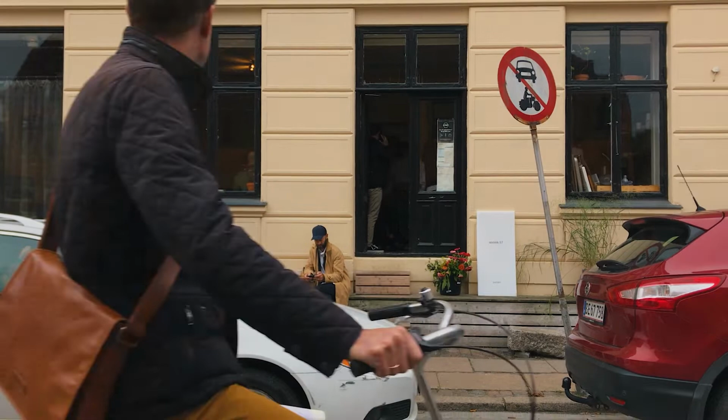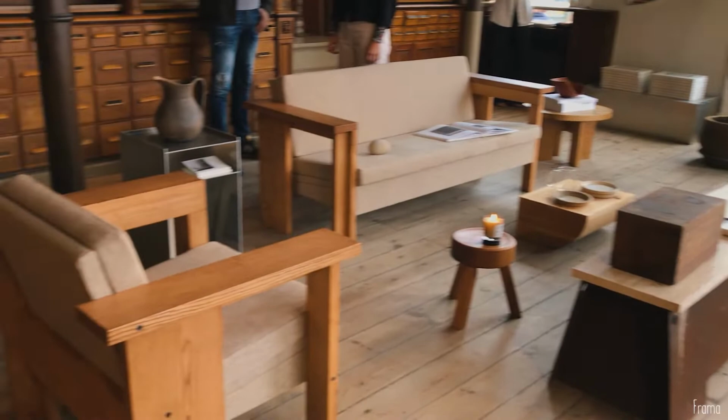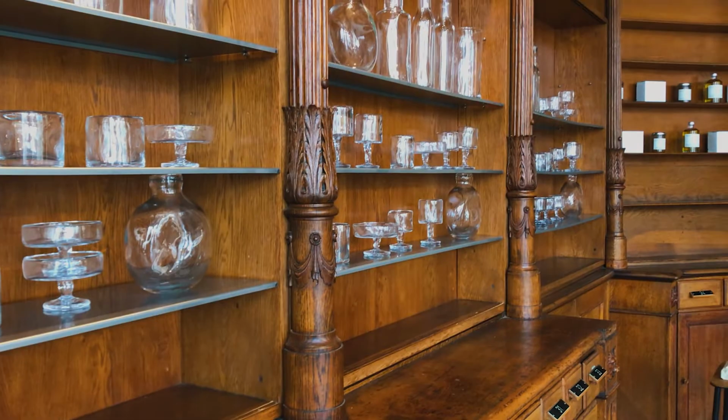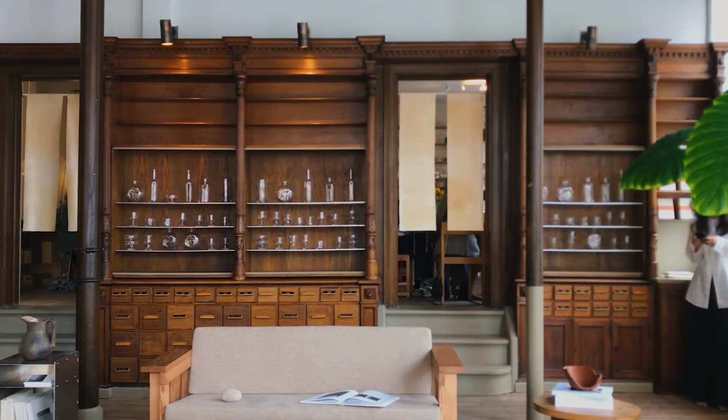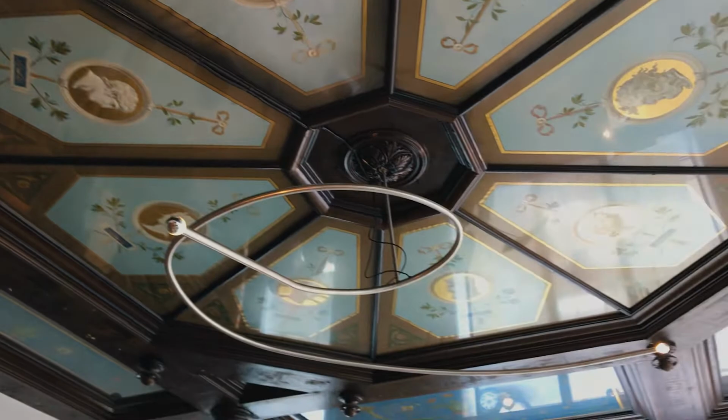We also stopped by Frama. Frama is a multidisciplinary design studio. They work on interiors, furniture, design items, even fragrance and cosmetics. They have also collaborated with my beloved Monaco in the past and their space is located in this old pharmacy, which you have to admit is pretty cool.